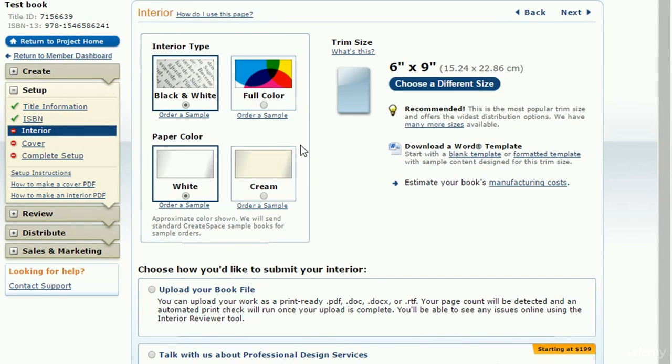So this is where you choose the interior of your book. I do recommend that you just use the normal black and white interior type and the white color, because if you choose full color, your production costs will go way up and you'll just earn less, and customers really don't care if the book is full color or not. If you have a few images and they'll be in black and white, no one will complain. So it's really not worth it unless your book has lots and lots of images. So this is the recommended size that they recommend, 6x9 inches. And that is what I recommend.